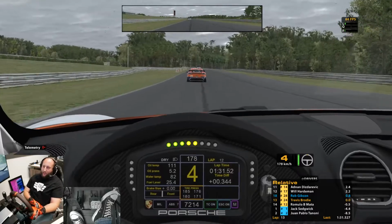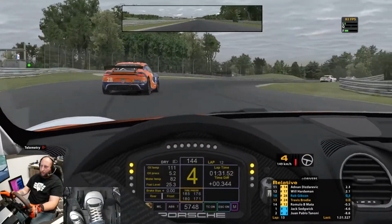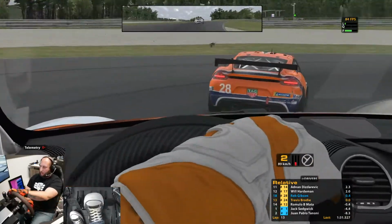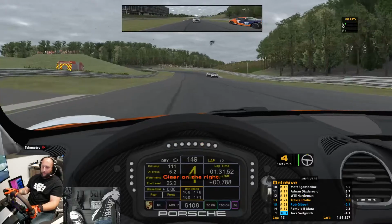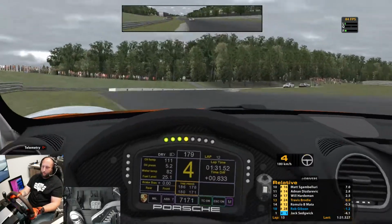You gotta see this, the front left on this orange car. It's toed out like 5 feet. Oh, come on, man. Look at that. Oh, wow. Clear right. That car was jet.